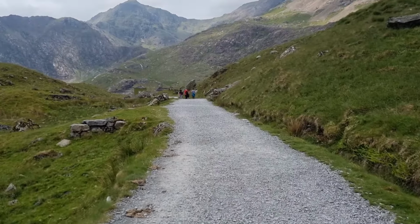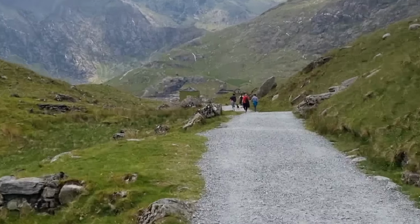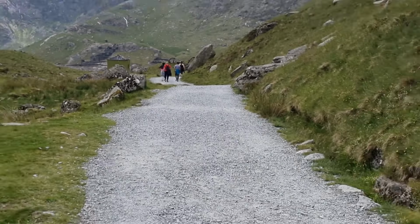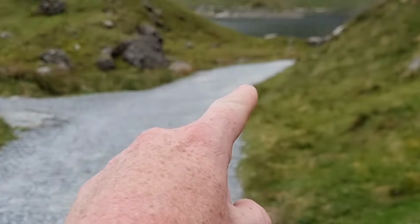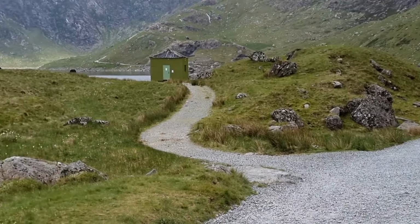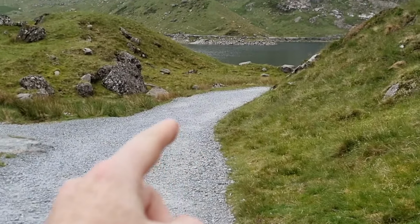Check that out. But we're coming up to, look, there's where the pipeline is. We're coming up to the second lake. See that red hut? This is where you could make a mistake, so listen carefully. There is a fork. Can you see it? One goes that way, one goes that way. You want to go that way. Don't go that way and around there, because that route's going to kill you sort of route. That way is the miner's path.